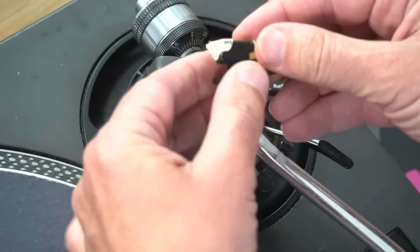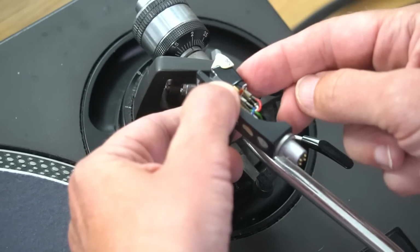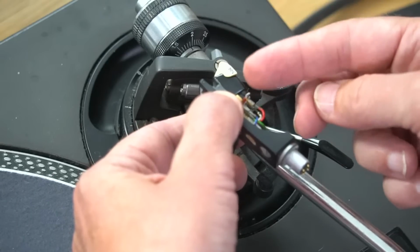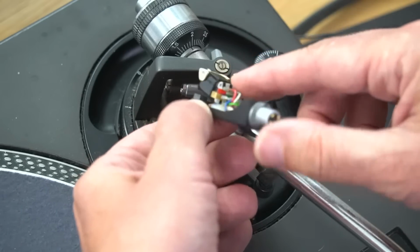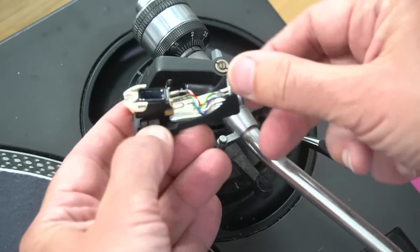And that is plugged into this, which is called the cartridge. And the cartridge has got a magnetic coil in it. And the small vibrations from the needle create tiny electrical impulses in the magnetic coil, which is fed via these wires here up through this end point here. And that is the whole point of this.